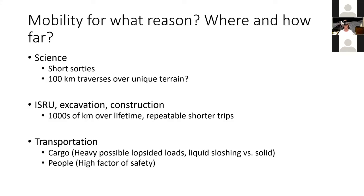And then if you want to transport things, so cargo, you've got to offload it from, let's say, the lander. You want to put your habitats down or something like that. It could be very heavy. It could potentially be lopsided and so not evenly distributed. Maybe you need to move a liquid oxygen tank that's full with liquid oxygen, so you might have sloshing liquids versus just solid cargoes. And of course, a very delicate cargo is transporting people on the lunar surface. That comes with its own set of requirements from speed, acceleration, safety, and what other kinds of equipment you have to carry along.